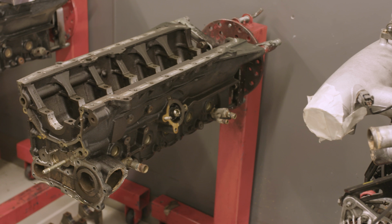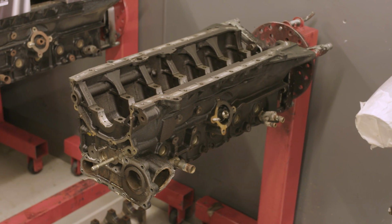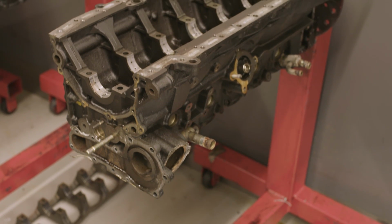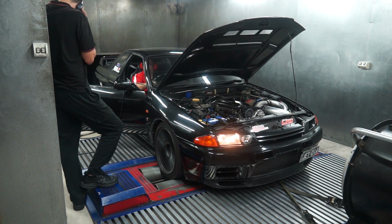Now the next issue to look at is the cracking of the block, a very big topic when it comes to RB26s, and in fact we know it's a problem because Nissan developed the N1 block and the GT blocks to go racing with. Now at what point do they crack? Well, it can vary. Ours cracked at 675 wheel horsepower. Now we were able to put JB Weld over the top and just keep on driving. The crack isn't that bad. That's only a temporary fix though. If you want to do it properly, you need to strengthen the block, but that's a topic for another episode.